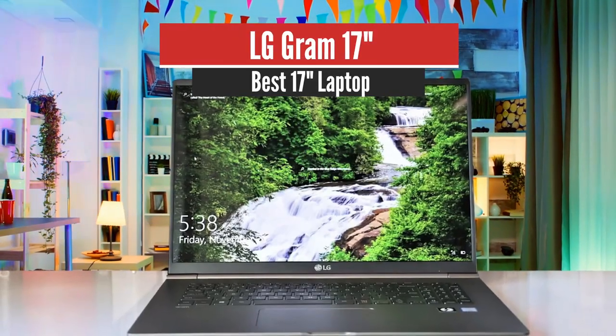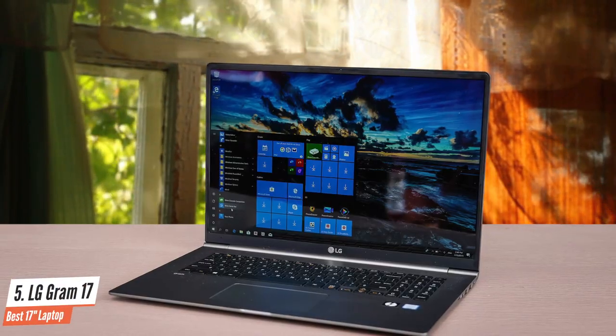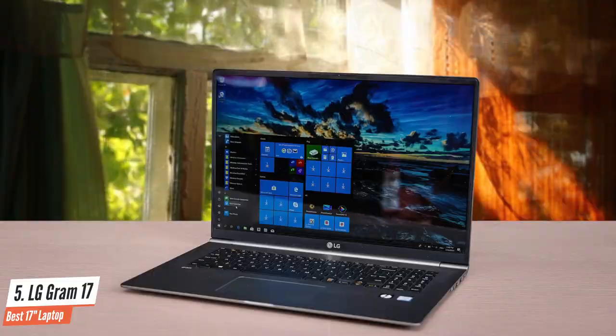Number 5. LG Gram 17. Best 17-inch laptop. This laptop also comes equipped with amazing performance specifications for productivity, the best battery life in its class, and a great value for its price. Let's take a closer look.